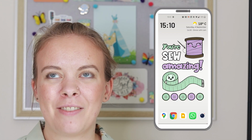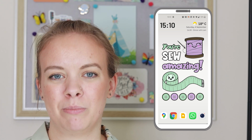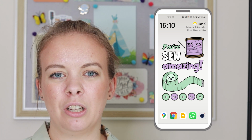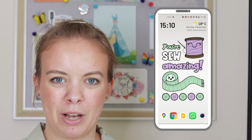The next thing I've actually loved, and I didn't know if I would, and that is clearing my phone's home screen. So I used to have loads and loads of windows where I'd swipe and swipe and swipe, and there would just be apps everywhere on my home screen.